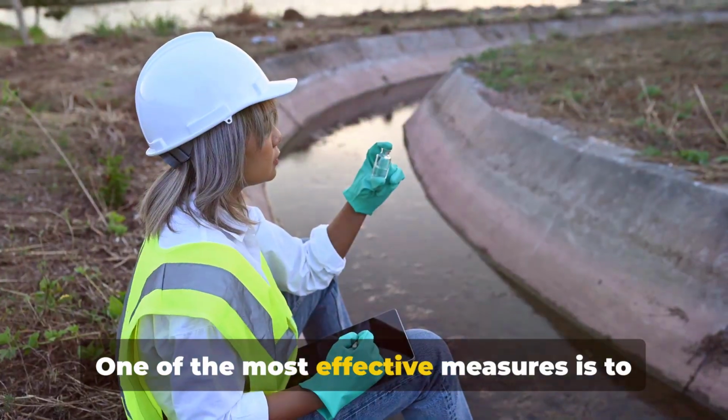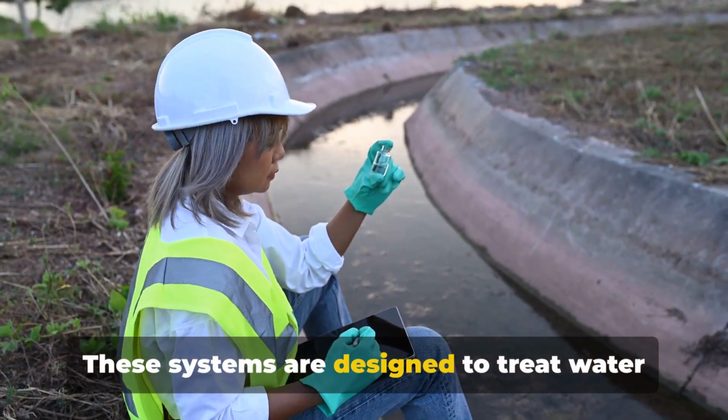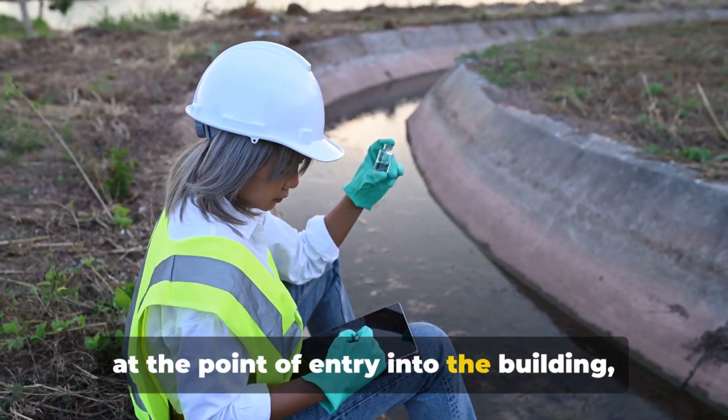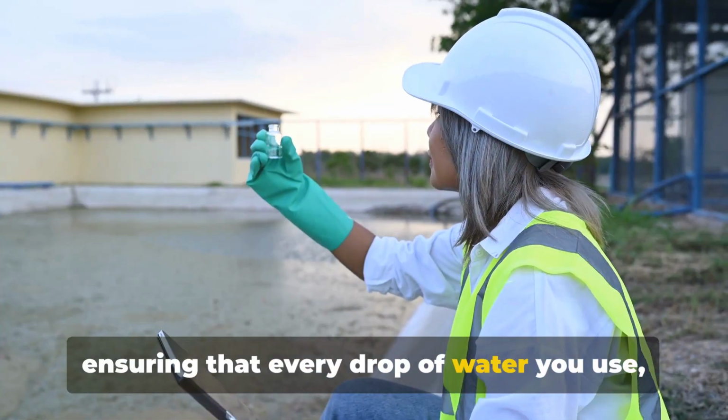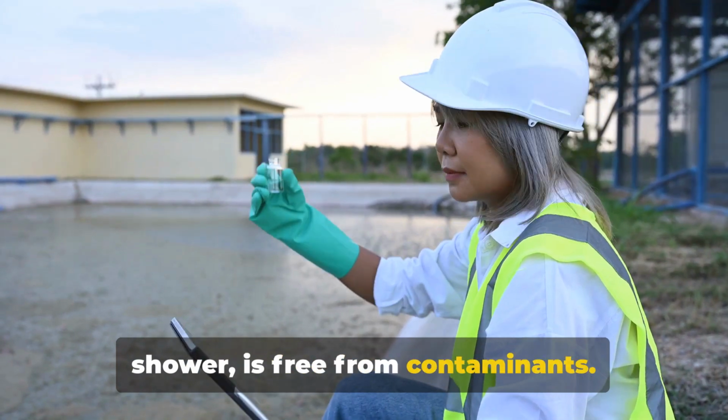One of the most effective measures is to install a whole house filtration system. These systems are designed to treat water at the point of entry into the building, ensuring that every drop of water you use, from the kitchen sink to the bathroom shower, is free from contaminants.